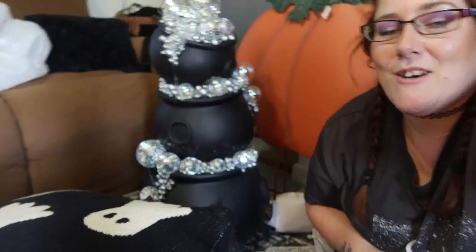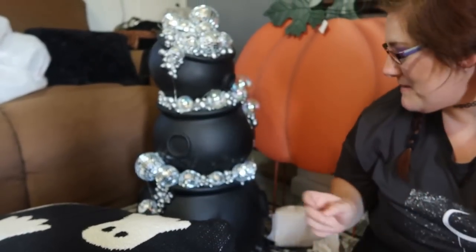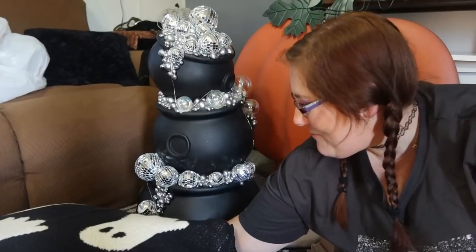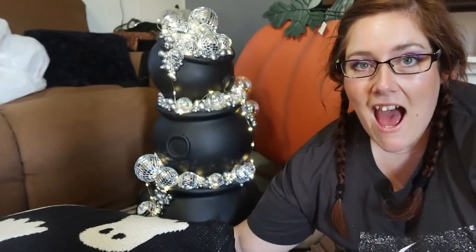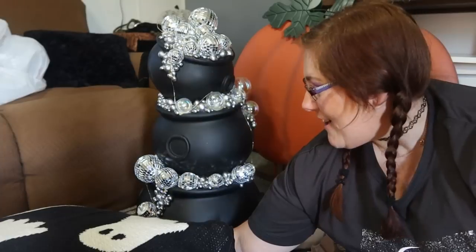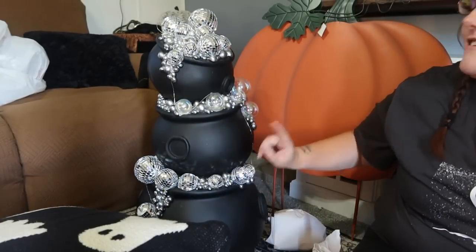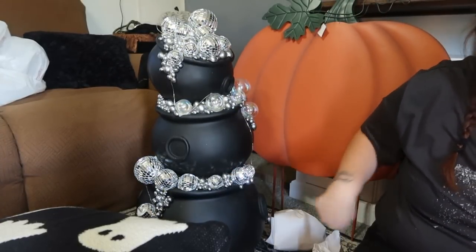Okay, did we save the best for last? Yeah, I think so. Let me show you. This is 3-tiered. Let me bring it down some. 3-tiered. There you go. That's not the best part. The best part is it lights up. Oh my gosh. Oops. This is going to be going right over there in the corner.